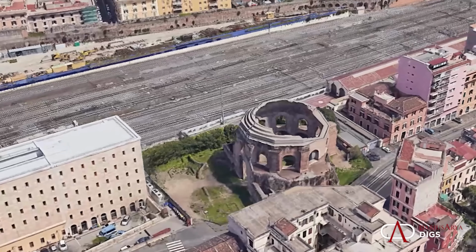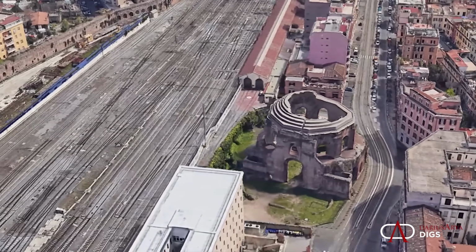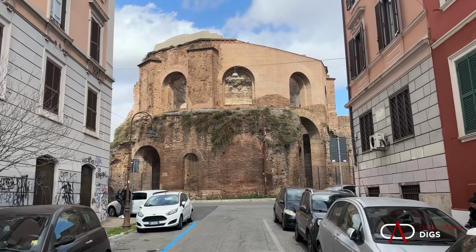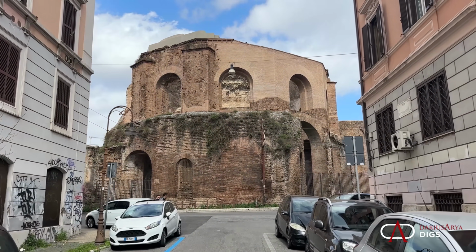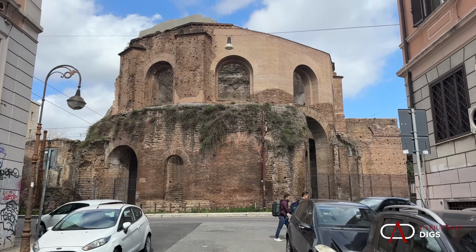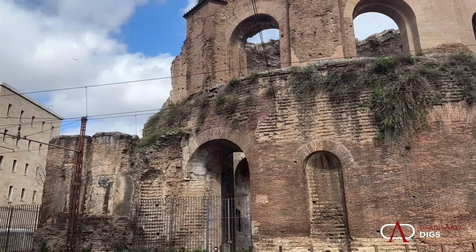And it's hard to get a sense of its original setting because we have so much of modernity encroaching upon this site. But it's well worth a visit. It's well worth just even seeing it from the exterior. It is so massive. It is so impressive and recently restored, as we can see here.